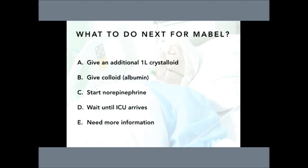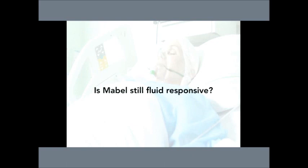None of these answers, or some combination of them, is necessarily a wrong one, except probably sitting on the patient until ICU arrives. But my goal today is to give you a few other tools in considering whether this patient is going to benefit from more fluids. And the big question is: is this patient still fluid responsive?